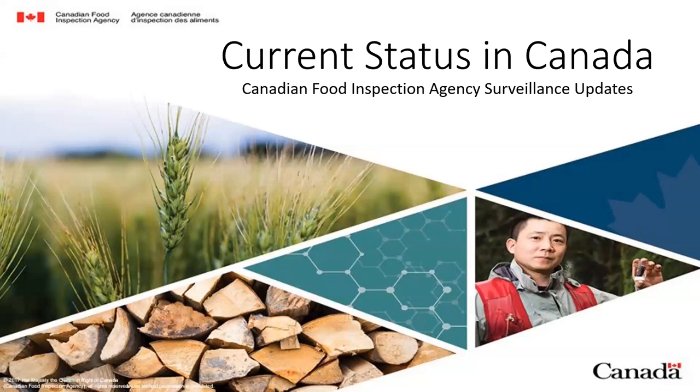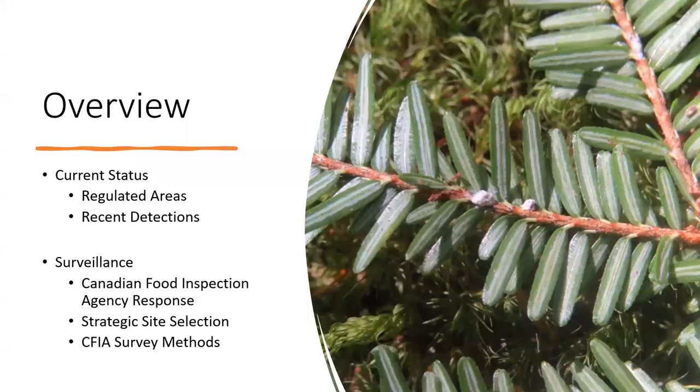So I'll touch a little bit on the regulatory controls, but mostly I'll be discussing our current status within Ontario. I'll touch on Canada as well. And then I'm going to go into what the Canadian Food Inspection Agency does for surveillance, what our annual surveys look like, how we decide on where we're going to survey, the number of sites that we do, and then how we follow up on reports from the public.